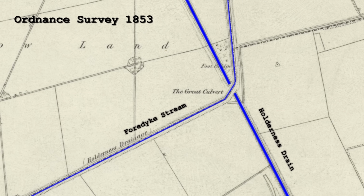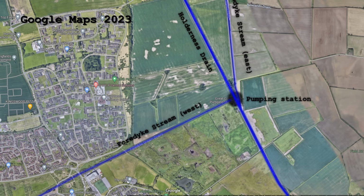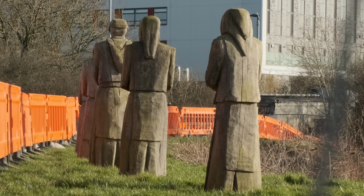But at some point that system was dismantled and both ends of the Foredyke stream just empty into the Holderness Drain. And standing here on the edge of it all, right on the edge of Hull, where from this point you can walk all the way alongside it into town, it makes me think maybe the drain isn't the important bit for us to remember. Maybe the important bit is this ancient path that the monks used to take as they brought their sheep to wash in the Lambwath and bring their wool to Hull to sell in the ports.